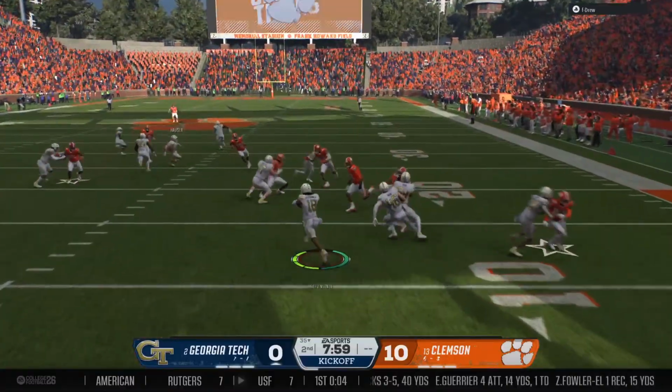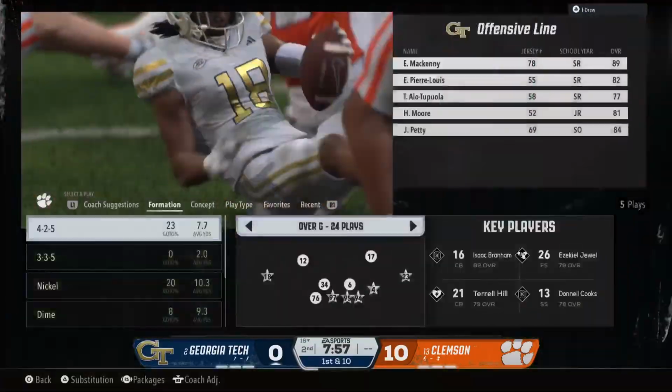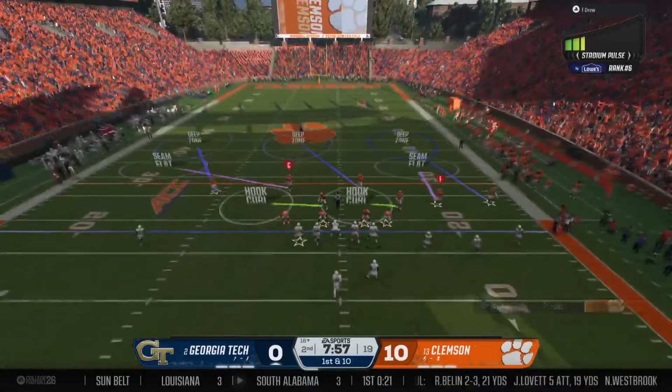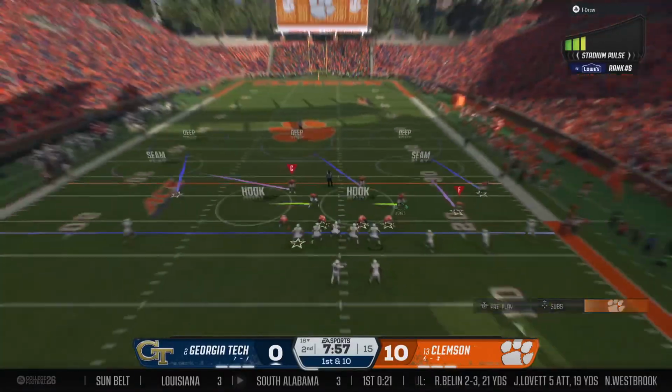He'll bring it out from his end zone. He'll be tackled at the 18. That's good coverage there. Here comes the Georgia Tech offense back out on the field. We'll see if this quarterback can shake off the interception he threw in the last possession.